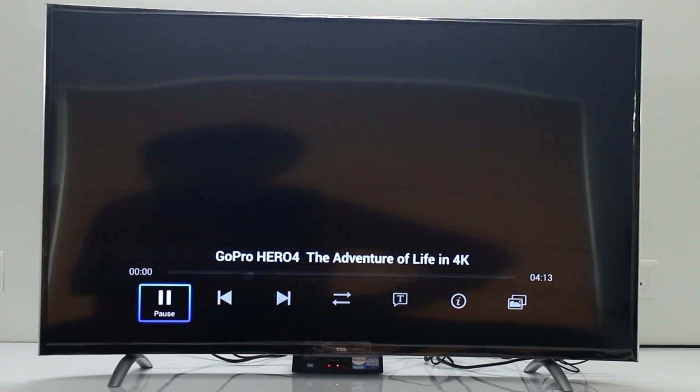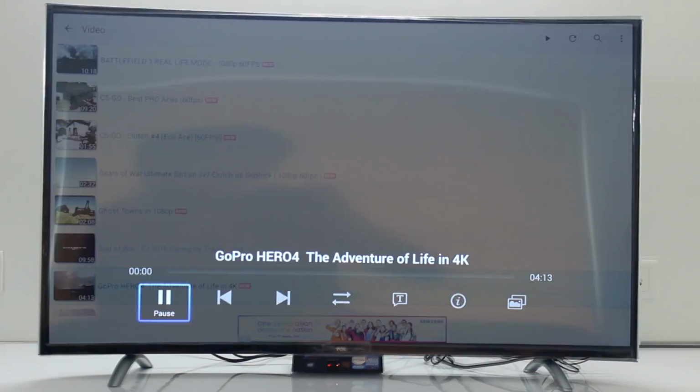The TV can't play 4K videos. It's a 1080p Full HD TV. If you try to play 4K videos through USB, it simply refuses to play and comes up with an error stating the media file isn't supported. Even with the MX Player app, when I tried to play a 4K video file, the app simply crashed.